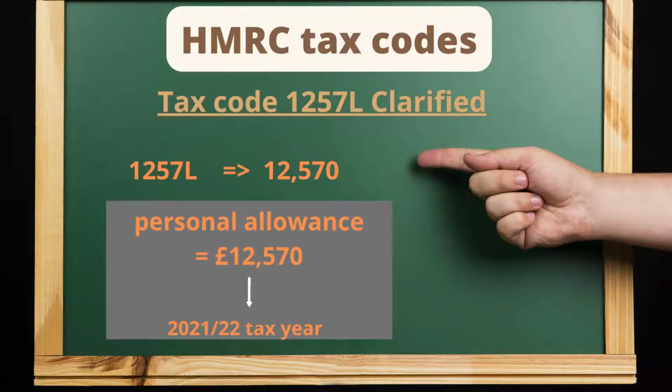If your tax code is 1257L, it means you are entitled to the standard personal allowance of £12,570. The letter L included in your tax code means the standard tax-free personal allowance has been allocated to your income. It means that you can earn £12,570 before you pay tax, so the tax code is 1257L.